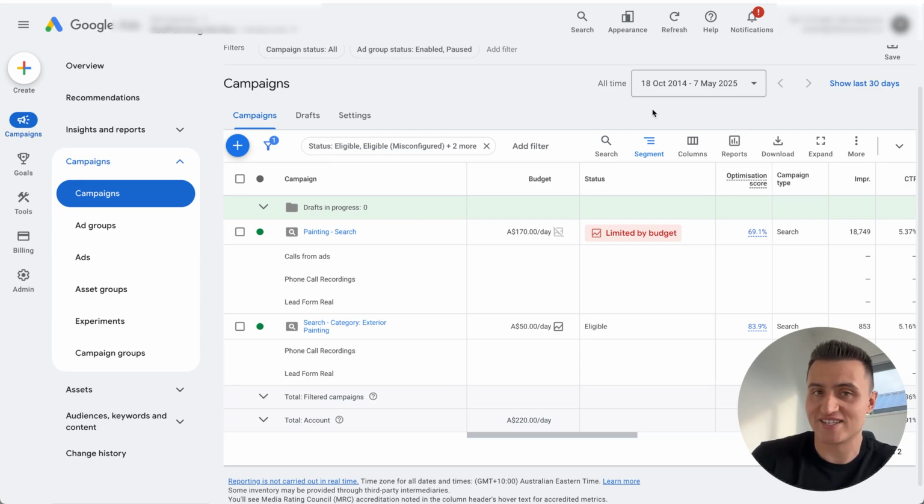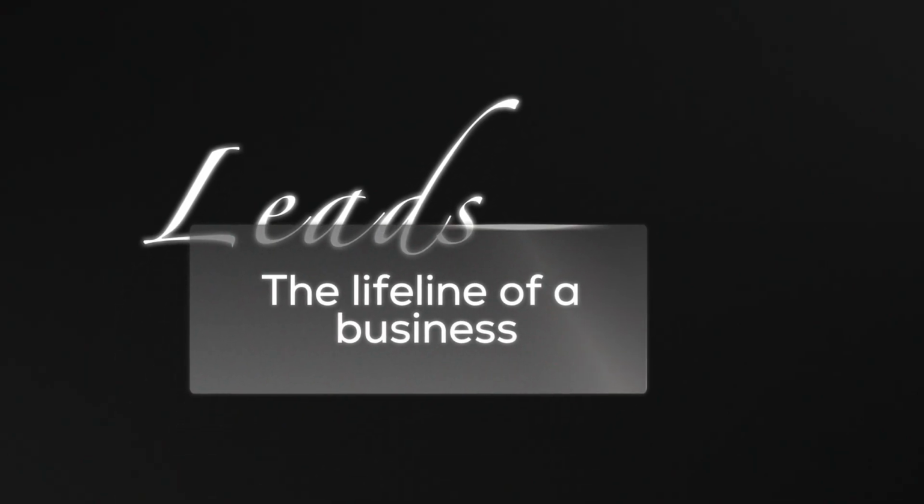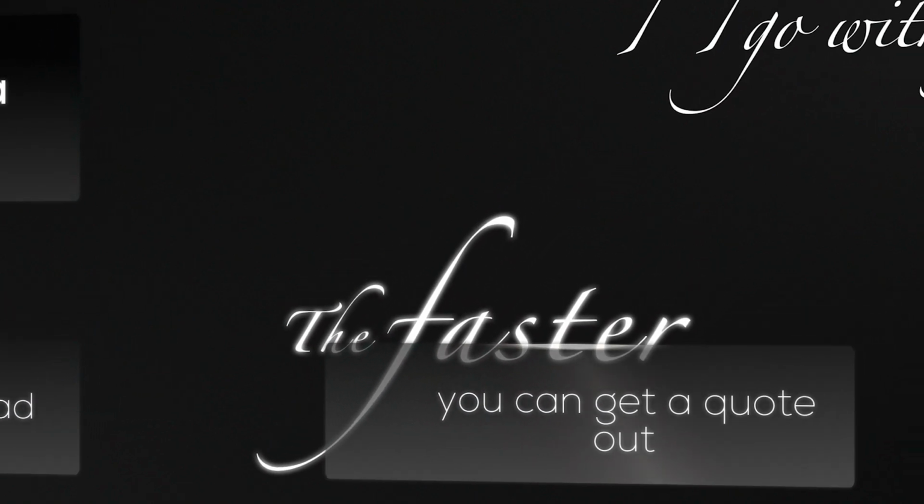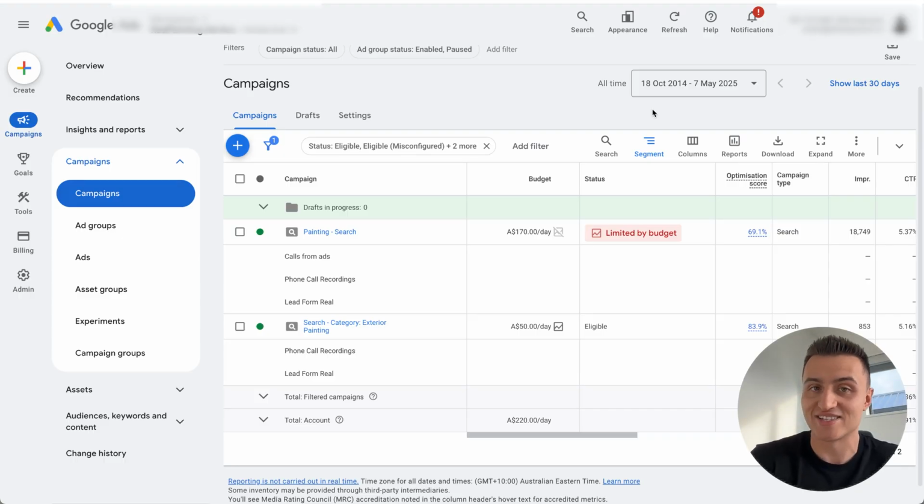There's a lot of tradies out there that don't quote straight away. They don't even call the lead straight away. And leads are the lifeline of the business. The faster you can call the leads, the faster you can get a quote out, and the sooner people can actually go with you because you are faster. A lot of people are quite slack these days, so just by being faster at following up with your quotes, you'll automatically close more jobs.